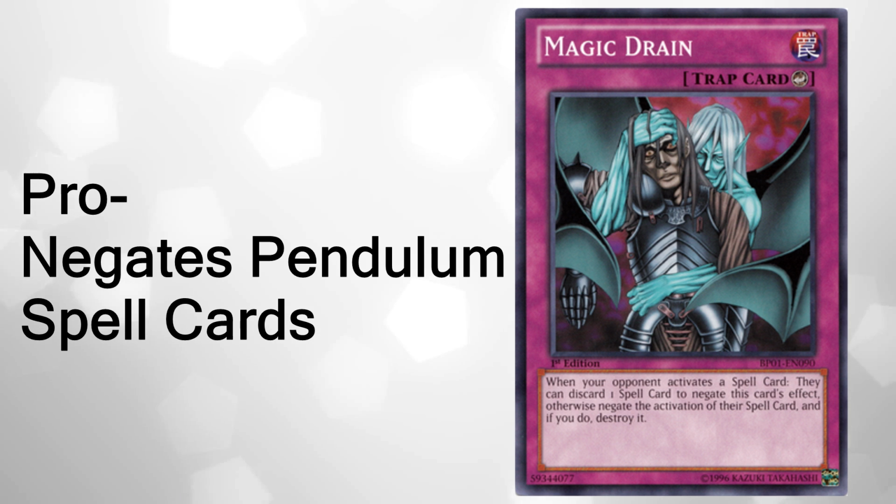If the deck has ways to recycle their spell cards, like Spellbooks or Shaddolls, then Magic Drain will be almost pointless. Here's the thing, Pendulum monsters being activated as spell cards can be negated by Magic Drain. Your opponent cannot discard Pendulum monsters to negate Magic Drain because they are treated as monsters in the hand. Another reason this card is more valuable.